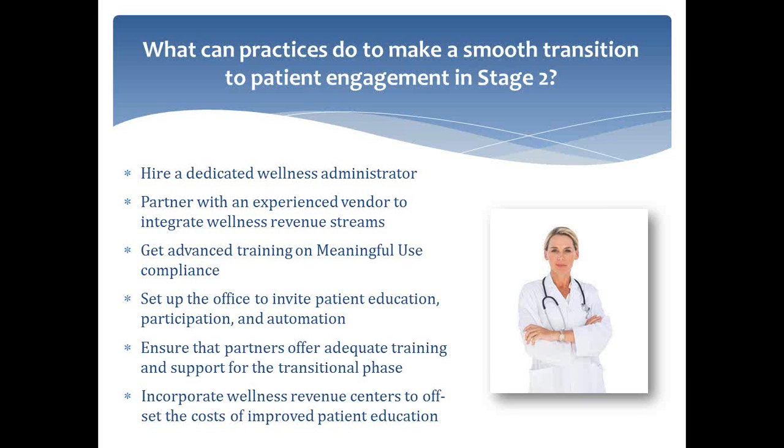They need a unified goal and a plan to get there, and then they need to plug away and do their didactic learning and do their application and get comfortable with it, and before you know it, it'll be second nature. One way to ensure that is to find partners that offer adequate training and support for your transitional phase, just like doctors experienced with EMR when they first rolled it out. They thought, no problem, had a software, changed the whole way my practice flows. We won't need that much training.